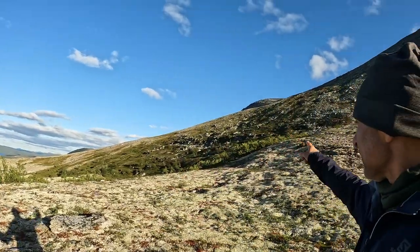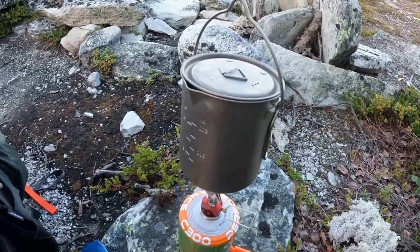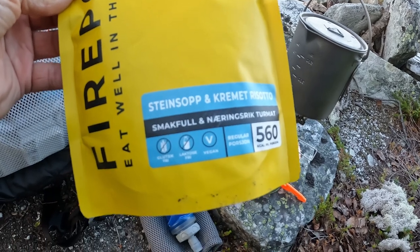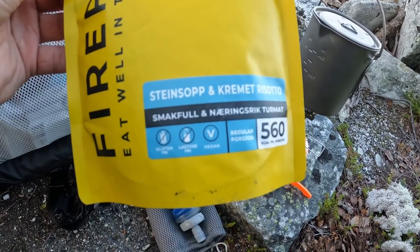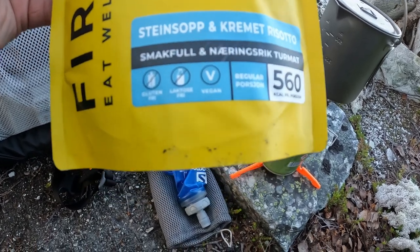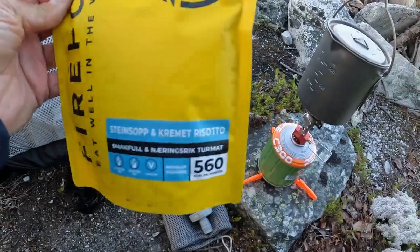It's getting chilly. I'm gonna head up there. There's a creek up there. I'm gonna grab some water, come down here, and boil up some water, and have myself a ready-made dehydrated meal. Heating up some water, getting it to the boil. Tonight's dinner is gonna be wild mushroom and creamy risotto. 506 calories, be fine.